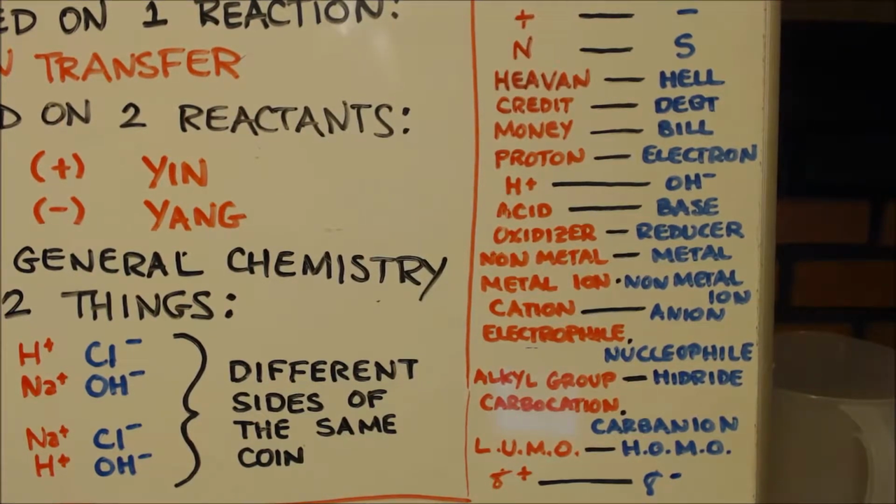So if they give you something, what are they giving you? They're not giving you money. They're not giving you something positive, right? They're going to give you a negative. They're going to give you an electron. What's negative? They're giving you electrons.